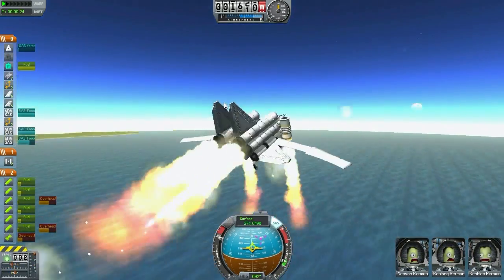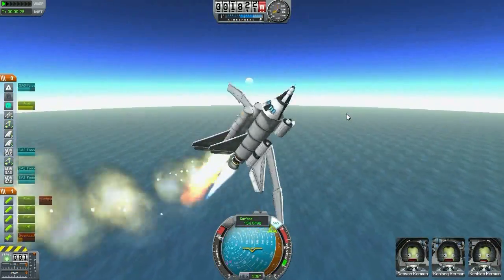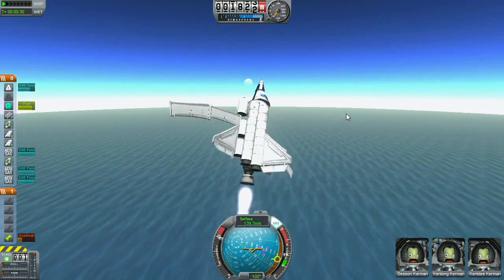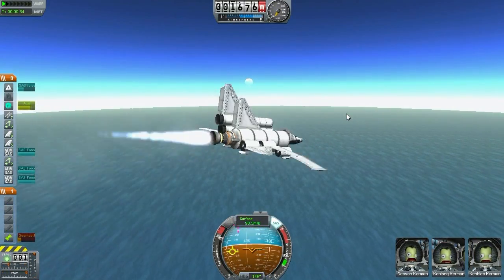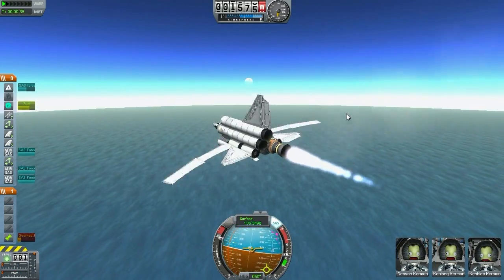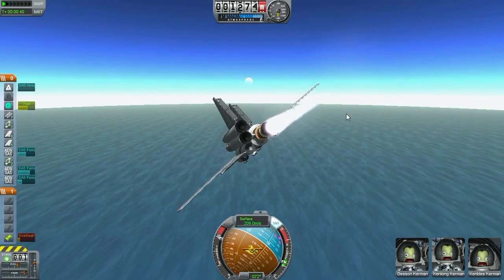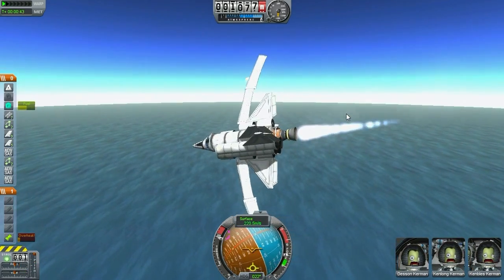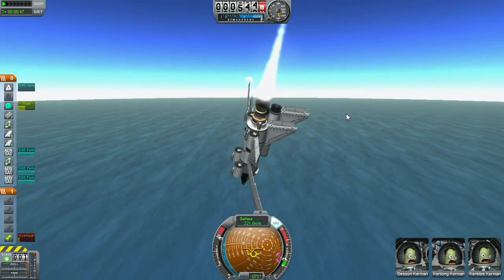Can I put the gear up just for fun? Why not? Oh dear. Okay, they're detached. Uh-oh. Oh, wing gone. Oh, okay, those are burnt out. Will it level out? Probably not. Maybe? Look at that. Nope, still a little nose heavy. Pull up, baby. Oh dear. Yep, that's going to be a nosedive into the water.